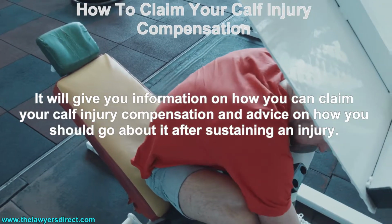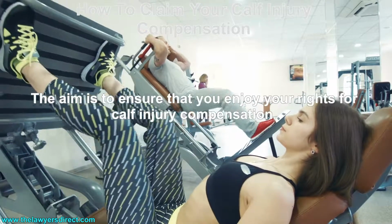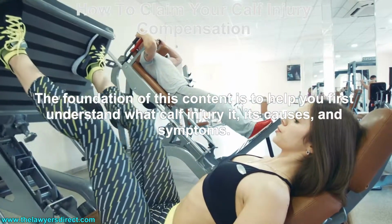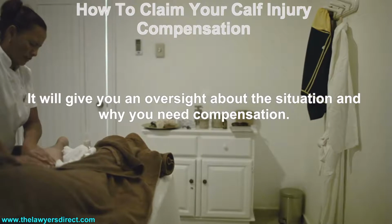It will give you information on how you can claim your calf injury compensation and advice on how you should go about it after sustaining an injury. The aim is to ensure that you enjoy your rights for calf injury compensation. The foundation of this content is to help you first understand what calf injury is, its causes, and symptoms. It will give you an oversight about the situation and why you need compensation.